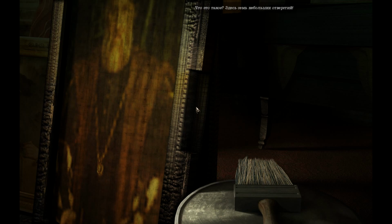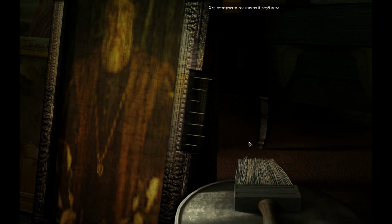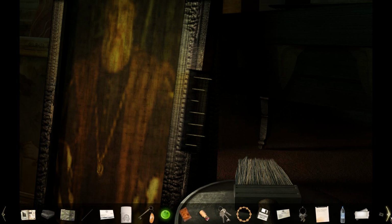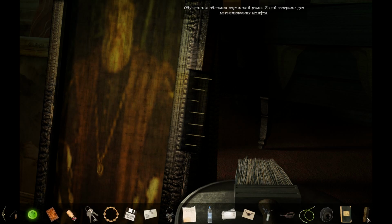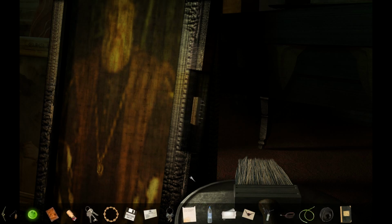There are 7 small holes here, just like on the stone plinth. Toothpicks, a full pack. All I need is some finger food. The holes vary in depth. A charred piece of picture frame. There are 2 metal pins in it. A great idea. I'll break the toothpicks off at all the same length, and then put them in the holes in the piece of frame. That way I'll have a copy of the key.